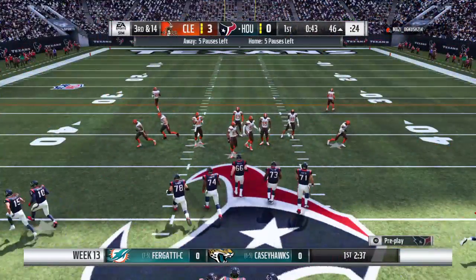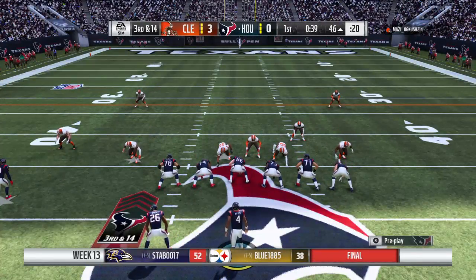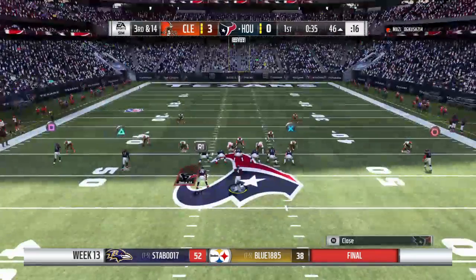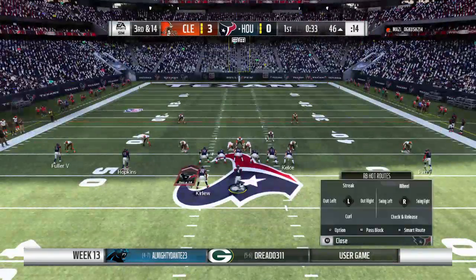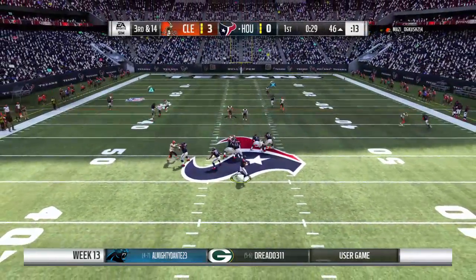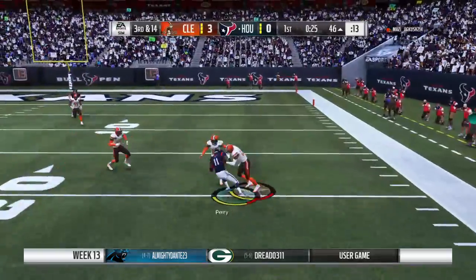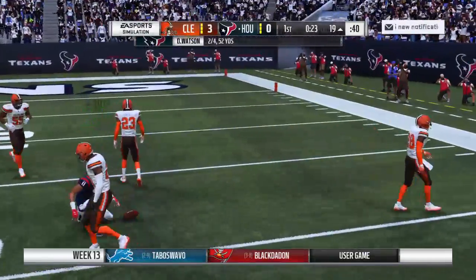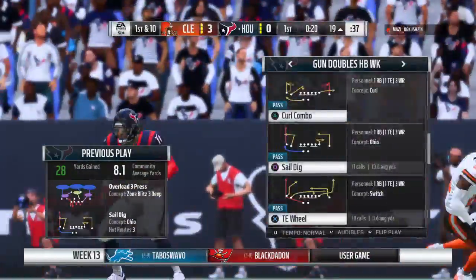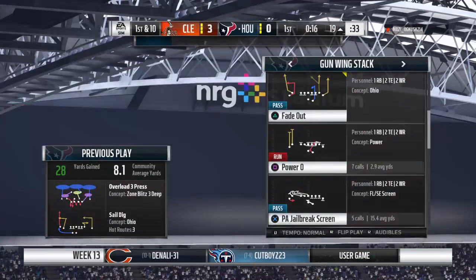And with a 3rd and 14, we have 6 defensive backs out there now defensively. Come back. Richmond. Tiger. From the gun, here's Watson. Got his man on the comebacker. That's Perry. And they'll wind up getting this one all the way down inside the 20. A big 3rd down conversion with a gain of 28.